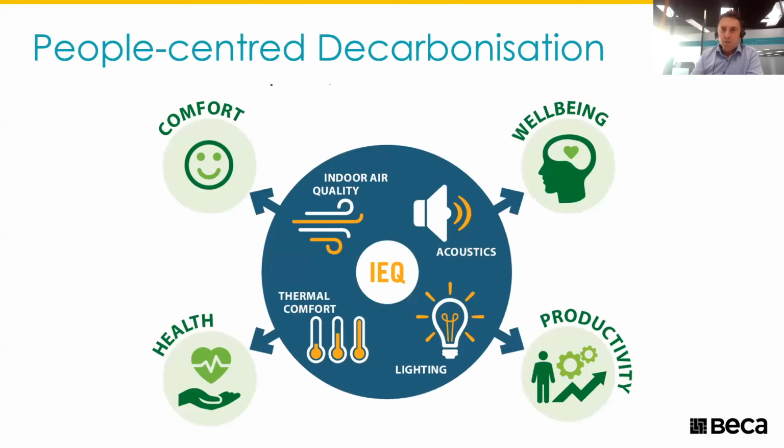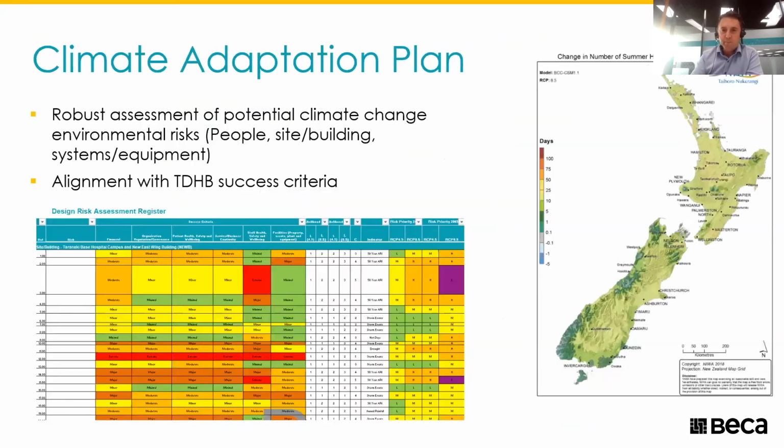Really important to not lose sight of what healthcare buildings are for people, and it can be quite easy to just focus on decarbonisation, especially when it comes to building envelope. The most energy efficient, carbon efficient building envelope isn't always the most healthy and comfortable, right? So really important to not lose sight of what healthcare buildings are for.